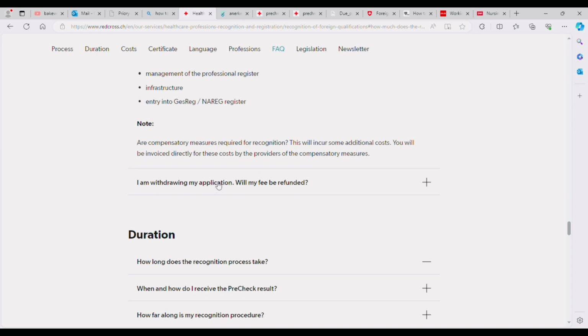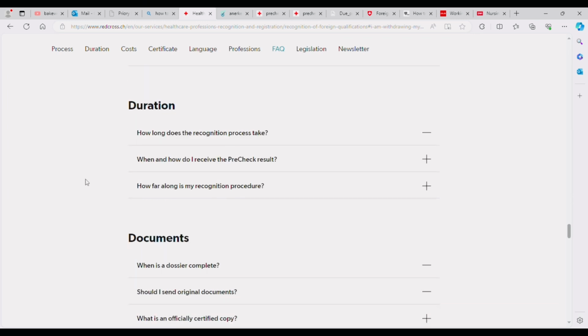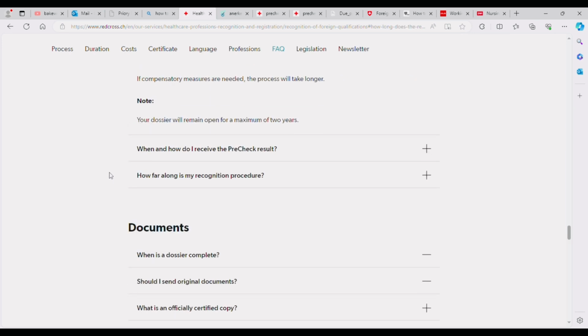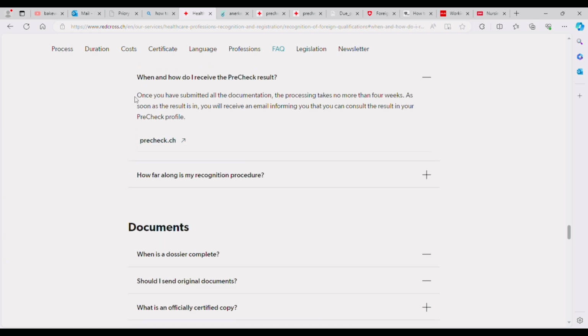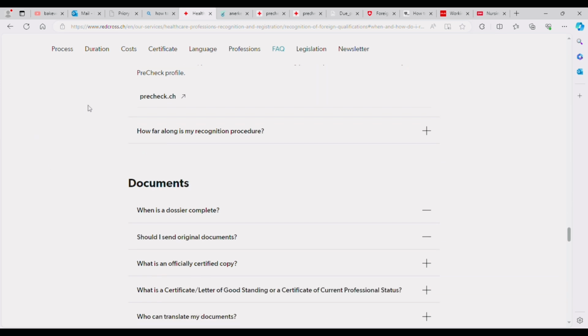So this website answers all of your questions, whatever the question is, regarding the cost, the duration, your documents, whatever you ask, it will answer you. This is the most user-friendly website which I ever came across in the nursing profession, where you need to apply for any other country's registration or license. So all of your questions have been answered here.